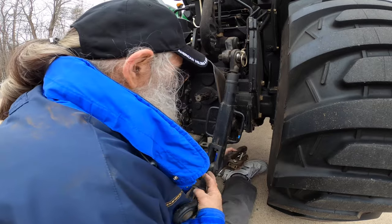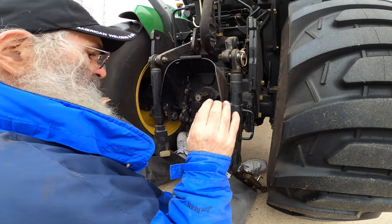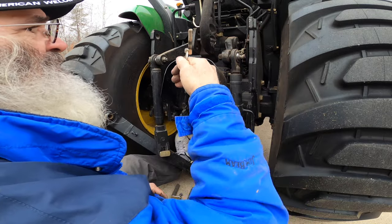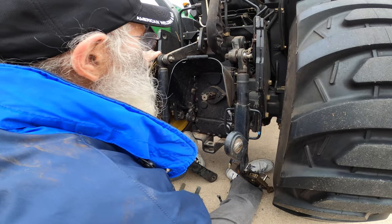All right, I took the pins out of these here and reinserted them in the hitch system so I don't lose them. And this is the last item to go here. And that should complete the process of taking this out.